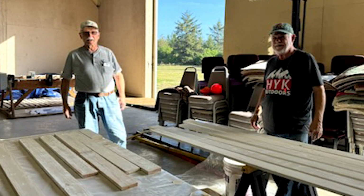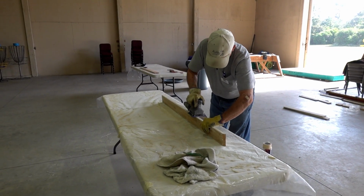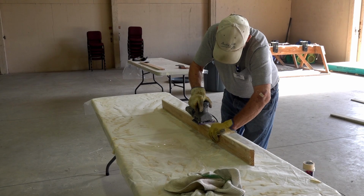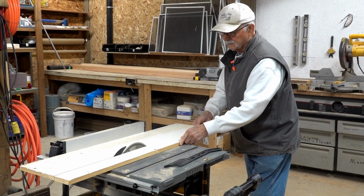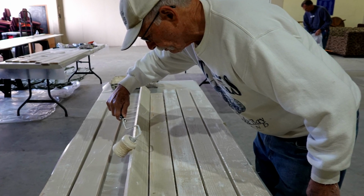All of the trim for the assembly hall and the cabin was removed. It all needed attention. Some needed to be scraped and sanded. All of it needed to be repainted. And of course, some new trim pieces needed to be cut, sanded, and painted.